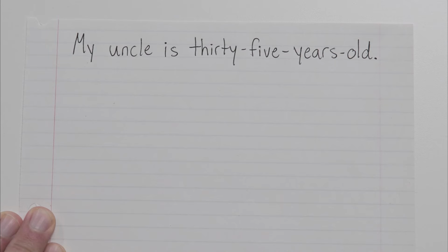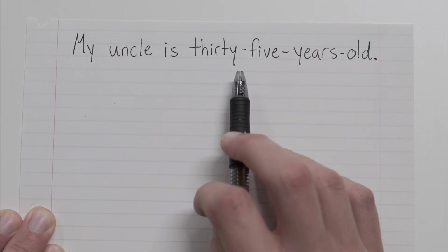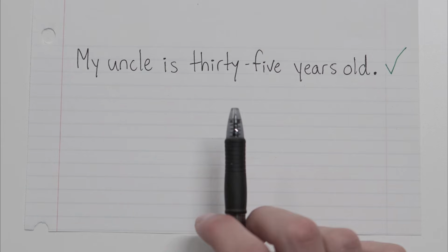So my question to you is, what is that part? Give yourself a point if you said 35. You still need to hyphenate that number. So this would be the correct form of the sentence.